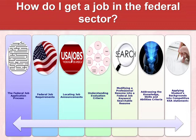The job process includes understanding job requirements, using the USA Jobs website to locate job announcements, understanding how your resume and application will be evaluated by the federal government, how you must modify your resume in order to capture some of the federal job keywords that are searchable on your resume, understanding and addressing the problems of knowledge, skill, and ability criteria, and finally, thinking about how to translate students' backgrounds into competitive KSA statements. So we'll take a look at all of those.